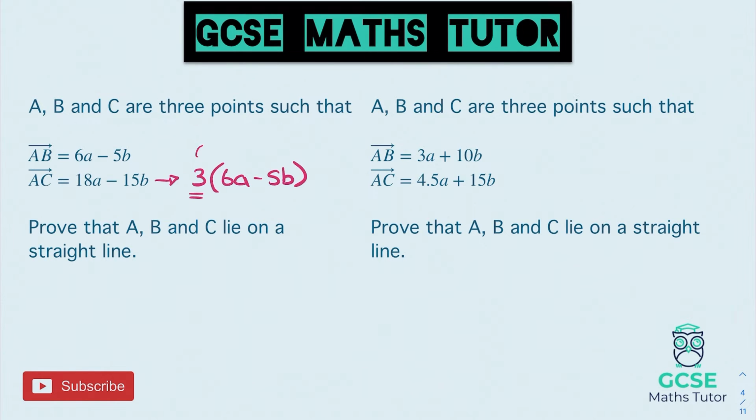So again, I would say it's 3 times the size of the vector a to b. A mathematical way that you could write that, you could write something like this: A to c is equal to 3 lots of a to b. And that'd be a really good way of writing that without having to write loads of words. You're just saying there that a to c is 3 times a to b. Have a look at the next one then.